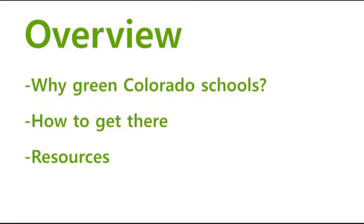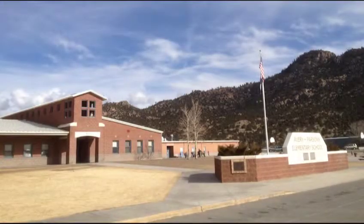Today we are going to talk about the key steps to greening your school and creating excellent learning environments for Colorado kids. Here are the items we're going to cover in the presentation: why green Colorado schools, how to get there, and some resources to help you along the way. What is this all about?